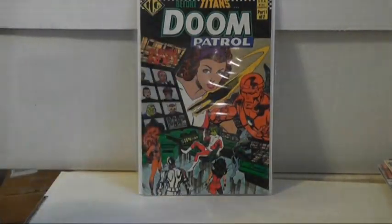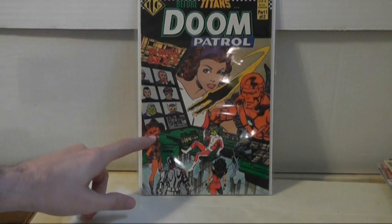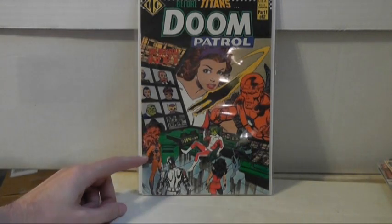Also came along in this lot was this Doom Patrol index. It's the official index, it says. ICG put out official indexes of quite a few books. I actually have the Titans one too. I think it's interesting, the cover.